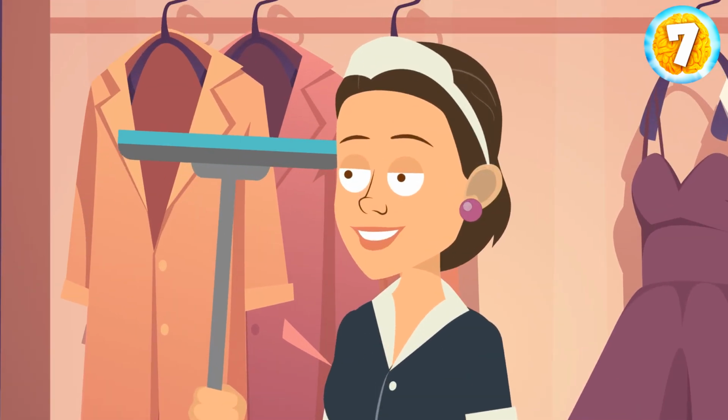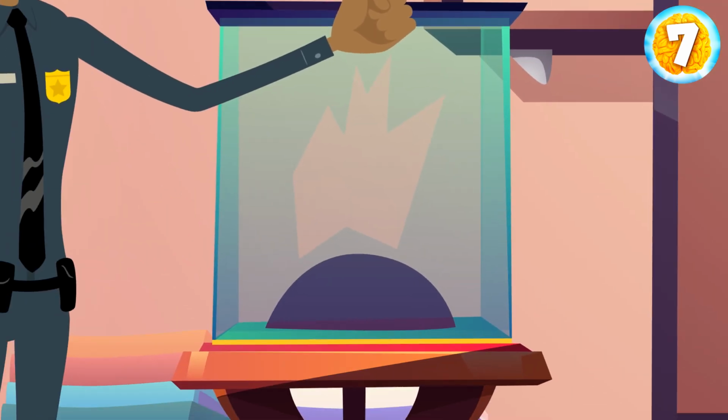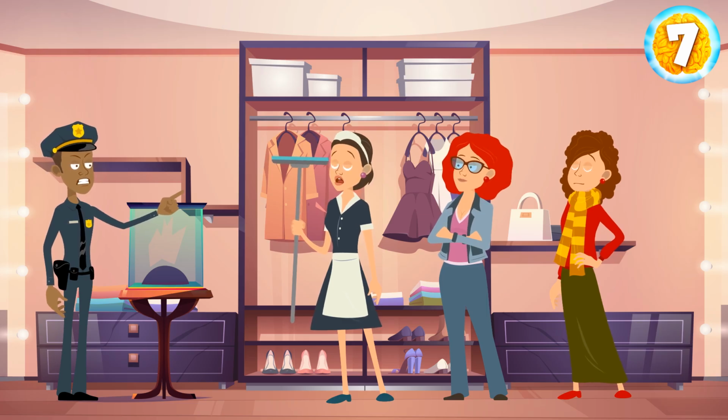It's the cleaning lady. It seems like right after she broke the glass and stole the jewelry, she wiped off the pieces of glass while cleaning as well.